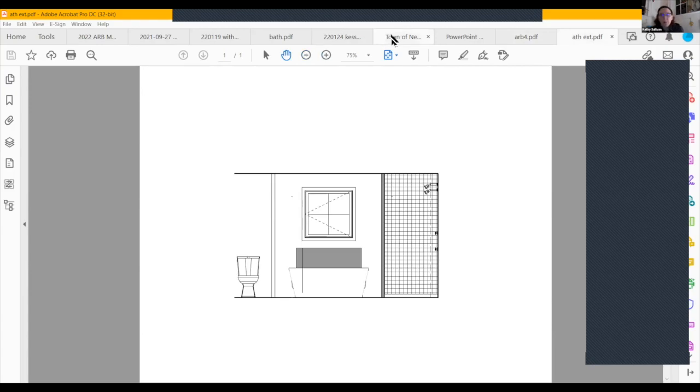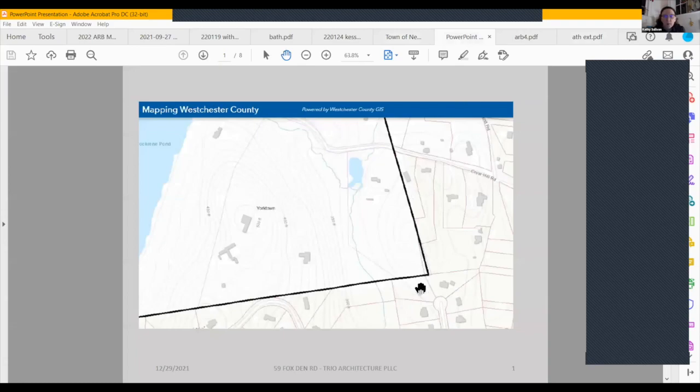Something I wanted to just get your opinion on. I wanted to show you this property is right here and it borders on Yorktown. When I looked at how the ARB is supposed to look at properties, there's a lot of concern from the streets, from other neighbors. There really isn't a neighbor facing towards the rear. I just wanted to bring that up to see if that had any impact on your review of that facade.